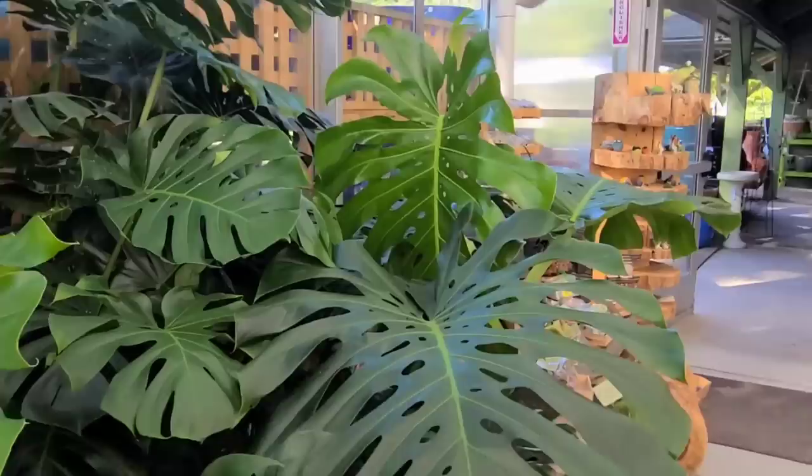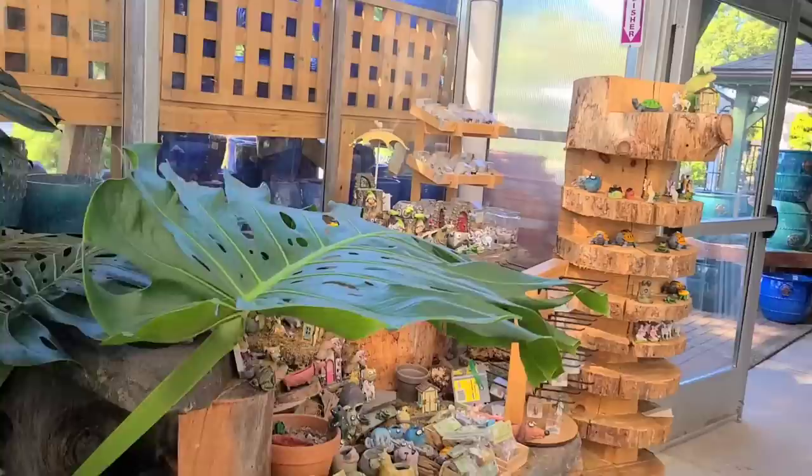Sorry, had you zoomed out too far. This leaf is like a canopy. I can live under here. Okay, let's go look at the rest of the plants.